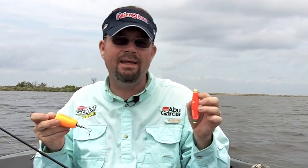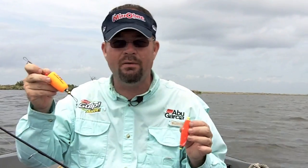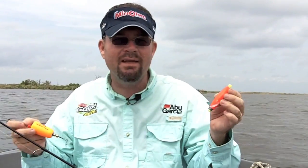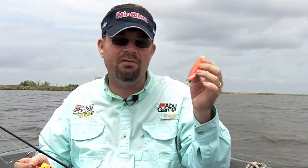So I think the key here that I learned today is to have a few different things in your box, because this was the only cork I had. Scott had a few of these, but he never did give me one, so I didn't even ask him for one. So get a variety of things and put in your box. When one thing's not working, get you another one and put it on and see if that helps you.